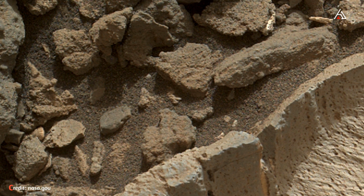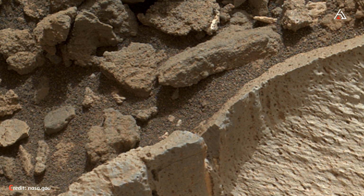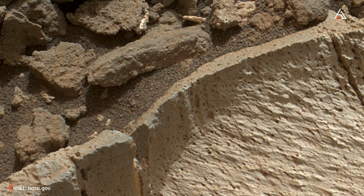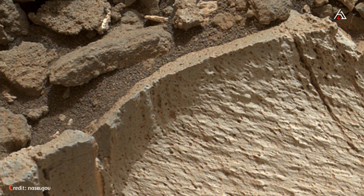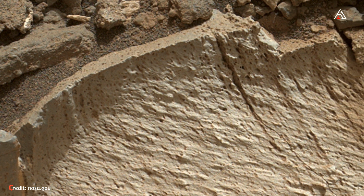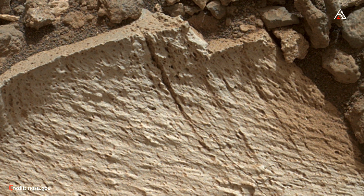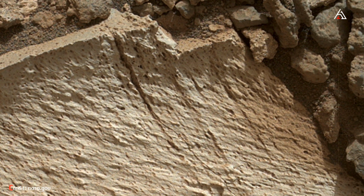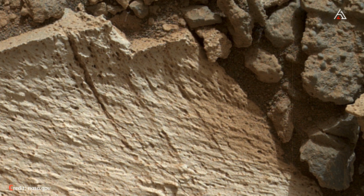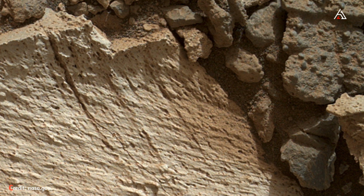This rock was targeted for follow-up study by the MAHLI and the arm-mounted Alpha Particle X-ray Spectrometer, APXS. Silica is a rock-forming compound containing silicon and oxygen, commonly found on Earth as quartz. High levels of silica could indicate ideal conditions for preserving ancient organic material, if present, so the science team wants to take a closer look.